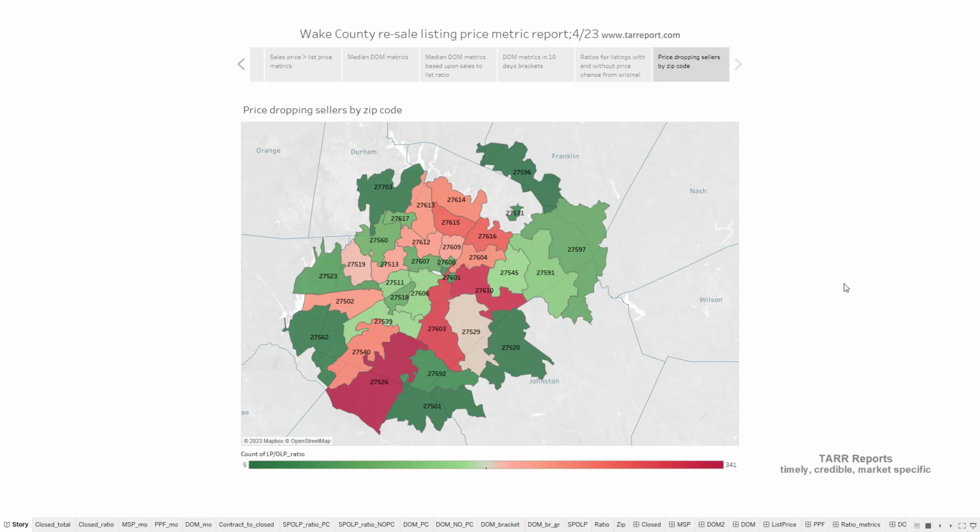And so historically what we see in our market is when there is a lot of new construction activity and new construction builders are not able to raise price, or they're in fact lowering prices, resale listings have to react to that as well. And you can see these dark red ones are areas, zip codes where there's a large new construction presence. They actually had to drop their prices in fourth quarter of last year to get their inventory sold, and the resale sellers did not react in a positive way to that.